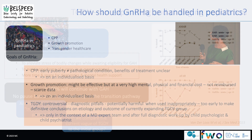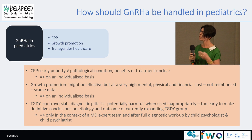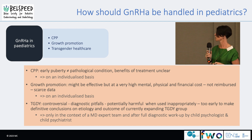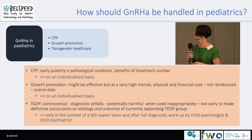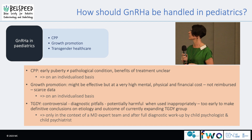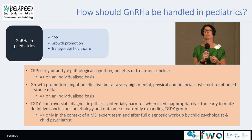So to conclude, we could say for CPP, we should always remember that early puberty is not really, in essence, a pathological condition, in many cases at least, and that the benefits of treatment are not always clear. So you should really go in discussion with your patient if he or she wants this treatment. It's case by case and in a shared decision-making process. For the growth promotion, it's an effective treatment, but it comes with a very high mental, physical and financial cost if you combine it with growth hormones, so we don't really do this.